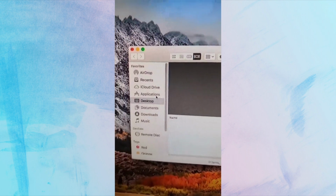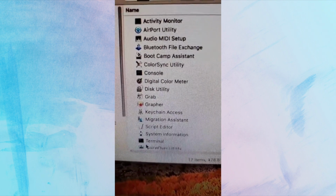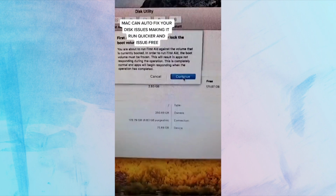Here's a MacBook trick I promise you didn't know about. After a while, your Mac slows down. Let's fix it. Go to Applications, then scroll down to Utilities, double-click on that, and click on Disk Utility. In here, find Macintosh HD. Click on that, and then click on First Aid. Then click on Run. This will fix your disk problem.